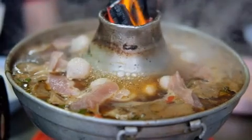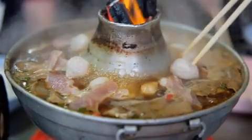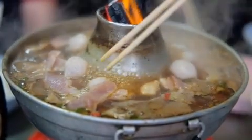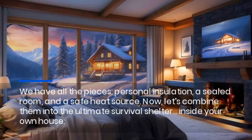On a safer note, your body needs fuel too. Eat high-calorie foods to keep your internal furnace running. Warm drinks help, but avoid alcohol, which causes heat loss. We have all the pieces: personal insulation, a sealed room, and a safe heat source. Now let's combine them into the ultimate survival shelter inside your own house.